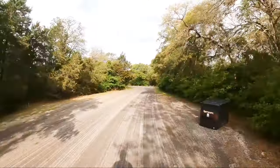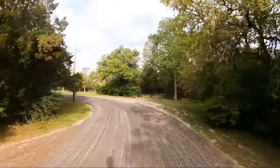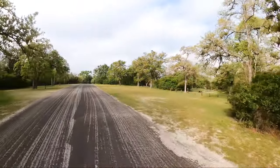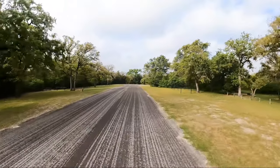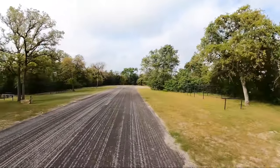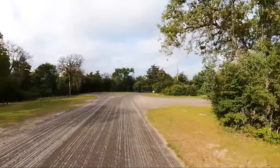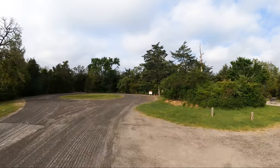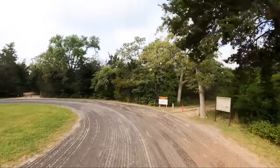Now, one of the things that makes Lake Somerville State Park unique is the trail. It's a very extensive trail network that you can ride your horse on. You can actually hike into a lot of those trails or a lot of the campsites. It's about, I think, 2 miles in.